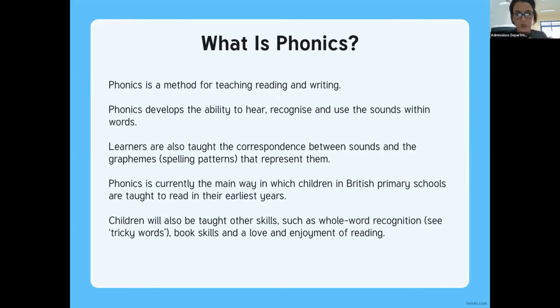And children will also be taught other skills such as whole word recognition. This is tricky words. You might hear your children start to talk about the tricky words that they've been learning in school. And this just means these are words they can't sound out. So they do have to learn them by sight. We do lots of games and activities in school to really establish the tricky words and ensure that your children can read them. They will see them in books.